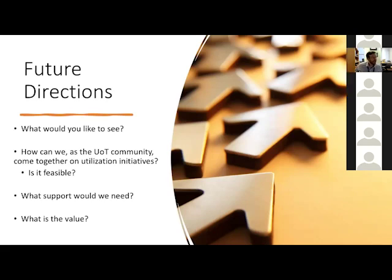Thank you, Michelle. So at this point, this being a workshop, we wanted to leave a little bit of room for question and answer or discussion, but some things to think about moving forward. As future directions, what would you like to see maybe at your own institution or across LMP at University of Toronto? How can we as a U of T community come together on utilization initiatives? So I look at BC and Alberta, and they're very centralized groups, and they can implement a change that reaches 26 hospitals or half the province. But maybe in Ontario, we're a little bit more siloed.